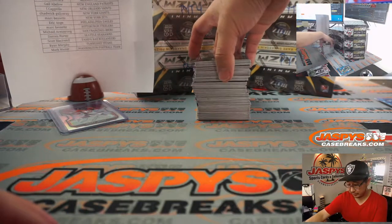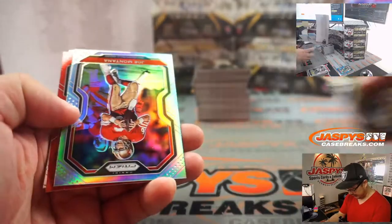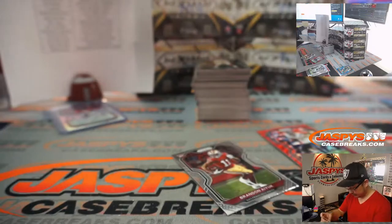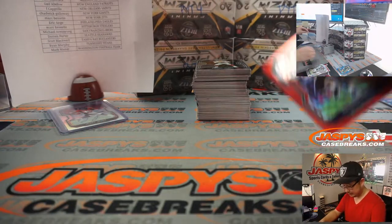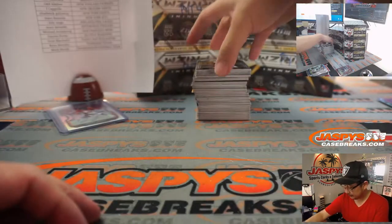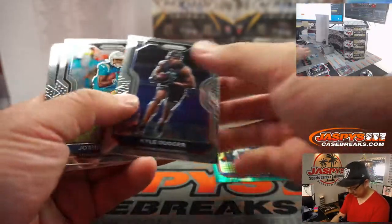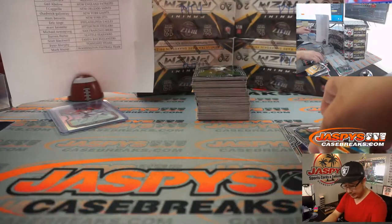There's a nice Hilaire in there, too. Who has the Chiefs? David Frick with that Clyde Edwards-Helaire rookie. We want to look for parallels, obviously. There's a nice Joe Montana silver. Darren Fells to 149. Nice Brandon Aiyuk as well. The Red Wave, Darren, King D. With that, that's 149. And we got a Kenny Stills to 175 hyper. It's another one for King D.